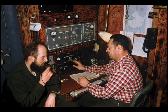As was the way with the ham radio system, the ham radio operator in the States gets on the phone, calls the recipient of the call. So he did that, and he said, I have a collect call for you from Bob Marsh in Antarctica. Will you accept the charges?